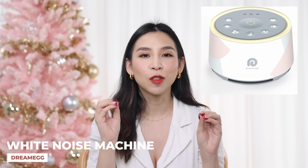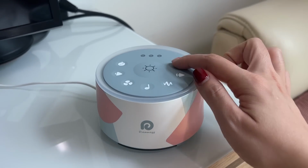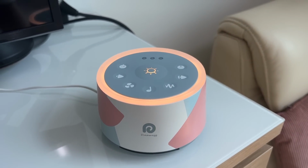Oh my gosh, this we probably can't do without ever since we got it, it's the white noise machine, and the one we use is from Dream Egg. We put this on for Lila every time she's about to take a nap or at bedtime. It's part of our bedtime routine.